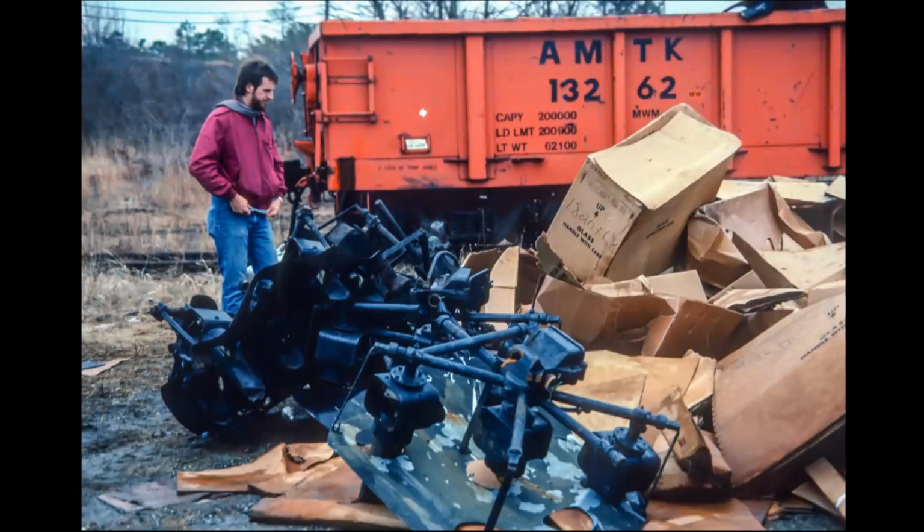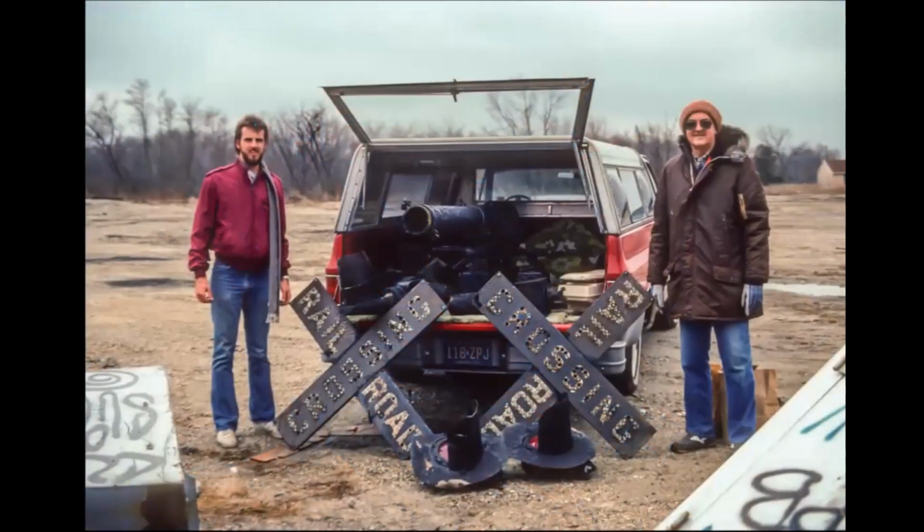That Penzie position light in the foreground, laying down there on its face, that came home with us. As did these 2 beaded grade crossing signs, with the intent being to make one good one out of the 2 bad ones, fill in the missing beads on one of the 2 signs.